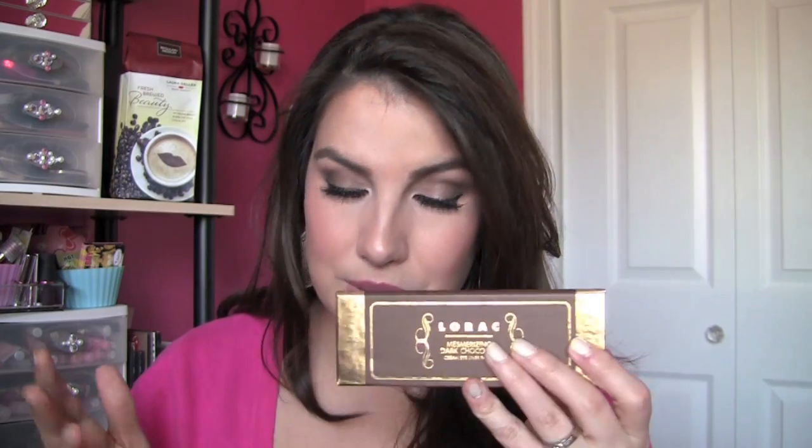These can smudge. They can lose a little bit of intensity, so this is not really my highlight of the kit, but it is there for you, and I had never tried any Lorac cream liners before, so I'm not sure how fast these might dry out on you. So I can't really tell you that, but color-wise, they go on with a good amount of color. So next, we've got 4 different eyeshadow quads.